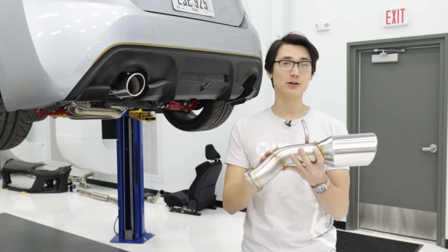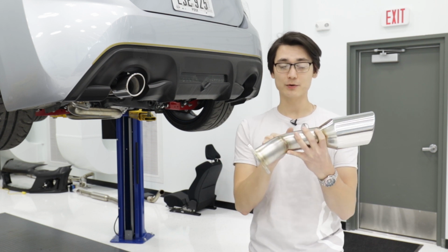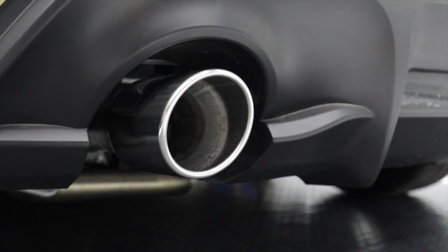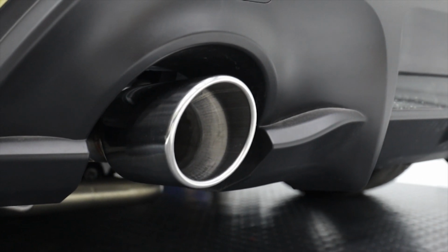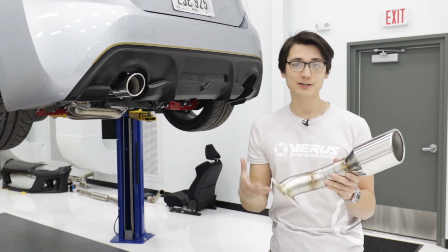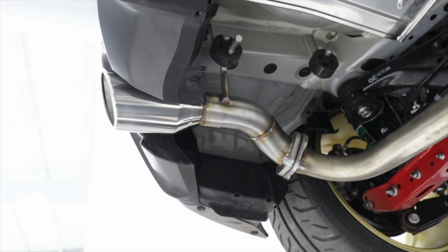Now this is going to be a lot smaller, obviously a lightweight and more affordable option, but we didn't cheap out here. This is 304 stainless steel that's hand TIG welded by our fabricators, and you've got a nice 4-inch rolled tip. Now again, we have two different versions. We have one for the 2013 to 2016 cars, and one for the 2017 and up cars, because they have a slightly larger flange design.